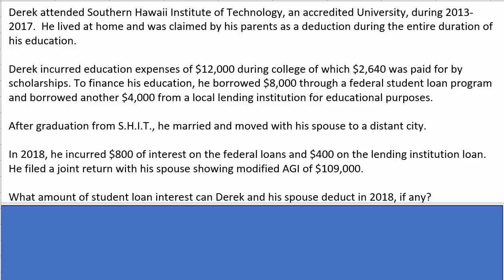Derek attended Southern Hawaii Institute of Technology, an accredited university, during 2013 to 2017. He lived at home and was claimed by his parents as a deduction during the entire duration of his education. All right, now if we look at the second paragraph, it says that Derek incurred education expenses of $12,000 during college, of which $2,640 was paid for by scholarships.